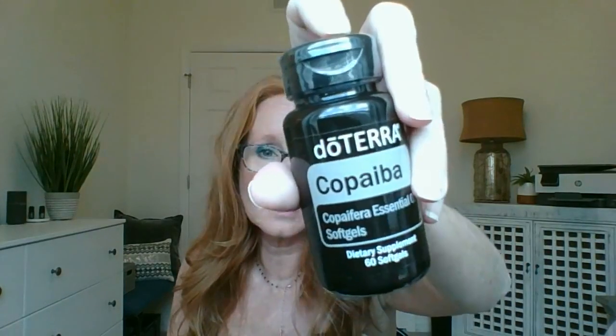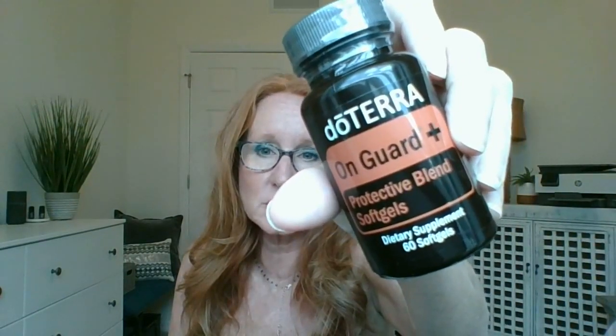I have been sleeping with my husband, and he has had a cold. I didn't get it. This was a couple years ago. 2 Copaiba soft gels, 1 or 2 On Guard soft gels. I added this when the pandemic started. I'm doing 2 right now because I got so run down.